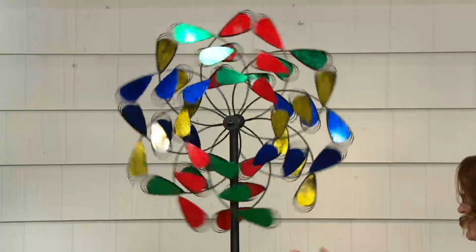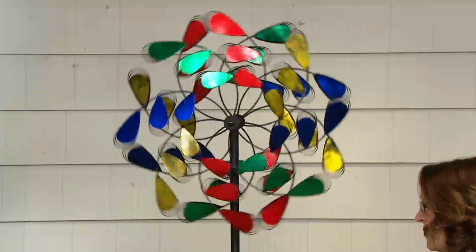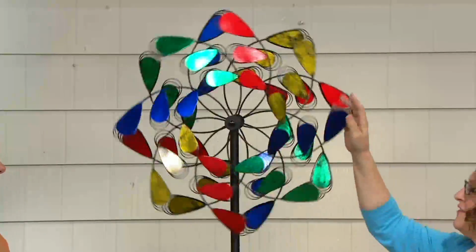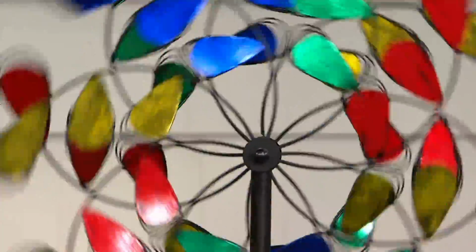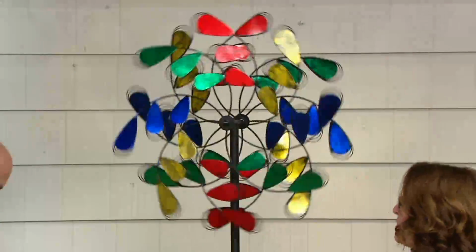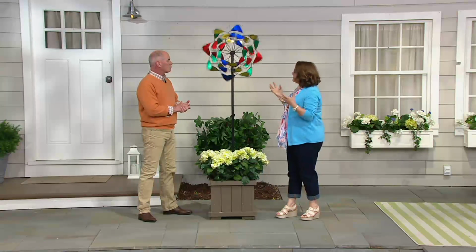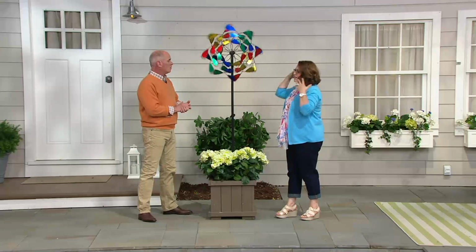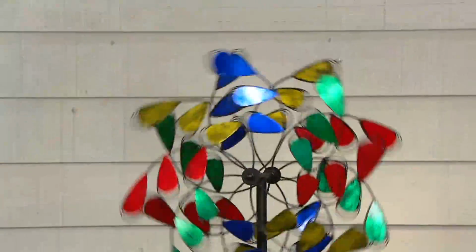That's right. It's amazing. So, you know what I love about Plow Hearth is, like you said, they really are the experts when it comes to creating these wind spinners. They've got the technology down and the engineering to give it really smooth action in as little as 3 miles an hour of wind. But also they have those beautiful designs. And this is for that person who maybe loves birds, because you've got this sort of feather-like design that looks like peacock feathers. Right. Or maybe just someone who wants to add height and color and movement to their yard. And they are always working on new things.